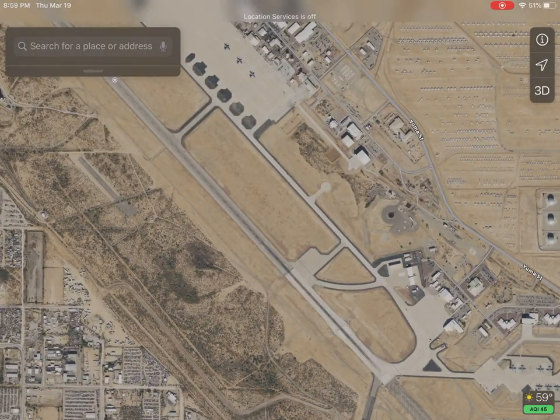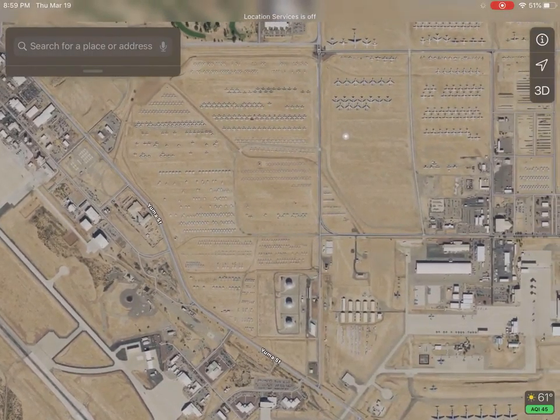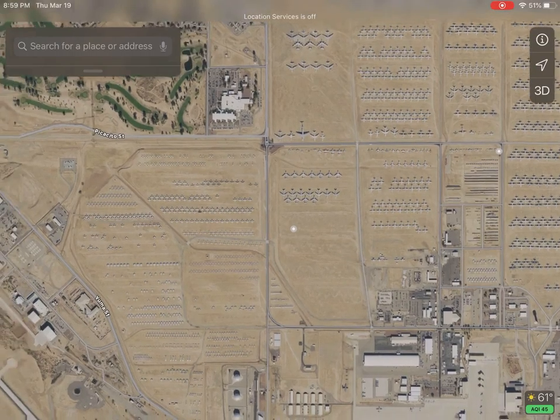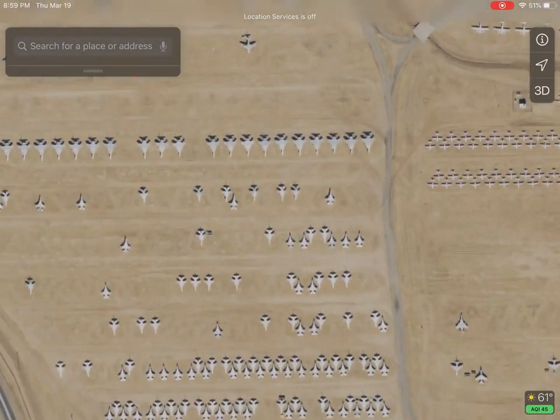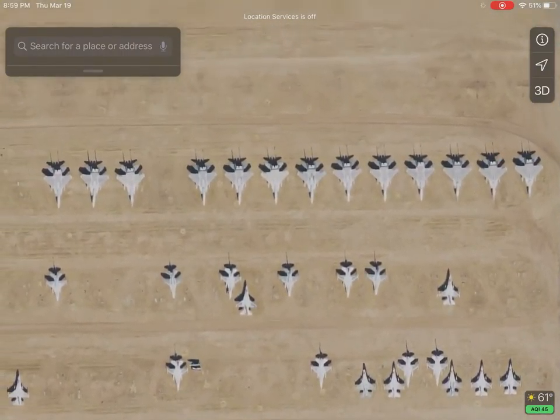And you've heard of this place, not called by that, but because of a place over here called AMARG. A-M-A-R-G. That's the Aerospace Maintenance and Regeneration Group, I think is what it stands for. Otherwise known as the Boneyard. This is where the Air Force stores aircraft so that it could be used in an emergency.